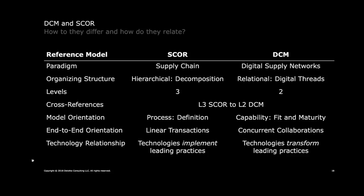I mentioned the cross-reference. So for each of those level 2 DCM capabilities that relate to the SCOR model, we've made that mapping. And in terms of model orientation, SCOR really is there to talk about what our processes are, how we define those, and how we improve them. The orientation of the DCM model is capability, right? What capabilities do I need to fit with my business challenges, and what is the maturity of that capability?